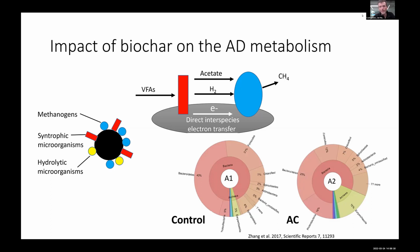This is rather new, but according to our own research and experience, a very, very important part of what biochar can deliver in terms of benefits. At the bottom of the page, if you focus on the green part of the cake here, biochar seems to have a specific impact on the archaea. These are the microbes that are producing the methane. So biochar, and this is consistent with our results and other groups, is specifically good in increasing the concentration of methane producers, the microbes that we want to see in high abundance.